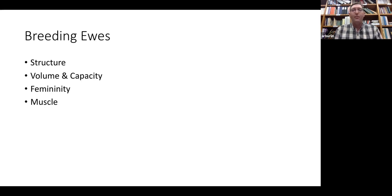So it's very important when we judge the class to change our mindset when we go to evaluate a breeding ewe class, to really look at that structure. And we're going to talk about where to look for those angles and look at that structure here in just a second. That's followed by volume and capacity. So why is structure important?